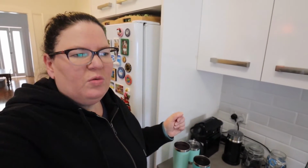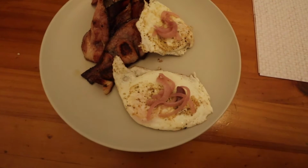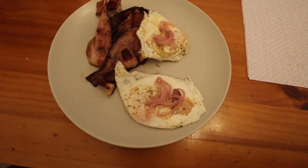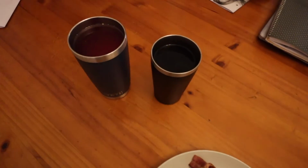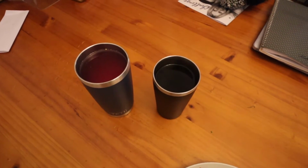and I probably won't eat anything until after I've finished what I want to do at my computer, about 12ish. So that's my breakfast. I just topped it with some of our homemade pickled onions, and I've got my tea and my electrolytes ready to go.